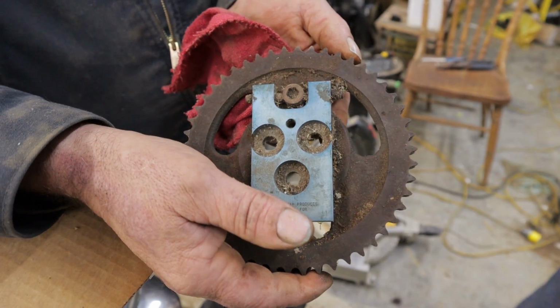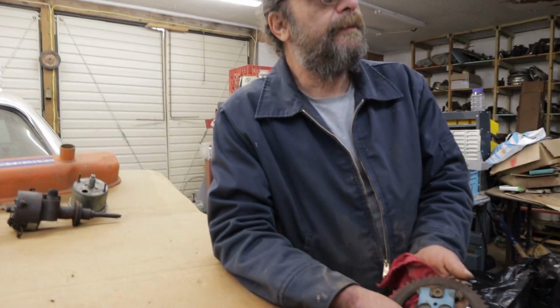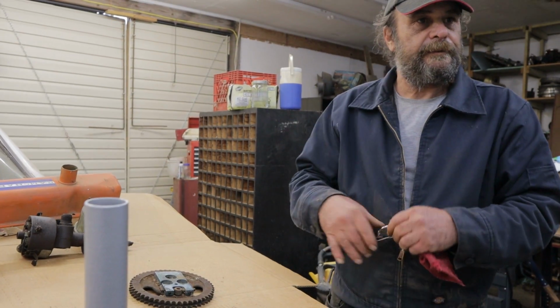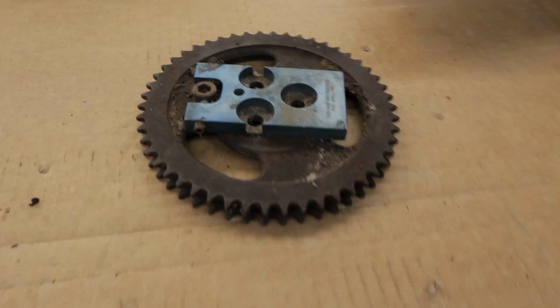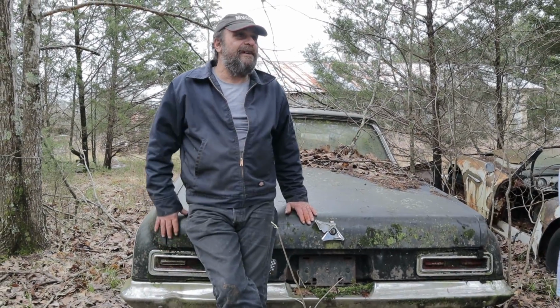Well, I'd say this, for my age and when I got involved in drag racing, this is 1966, '67, right in there, '64. So, mystery friend, what are you going to do with this relic?